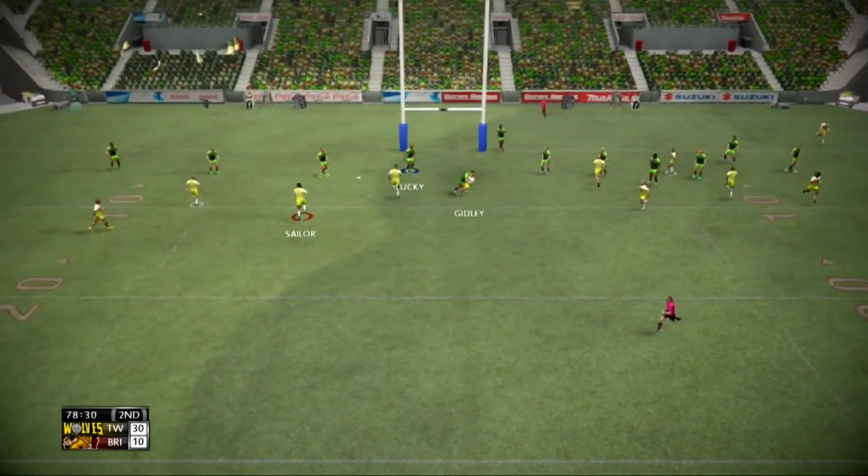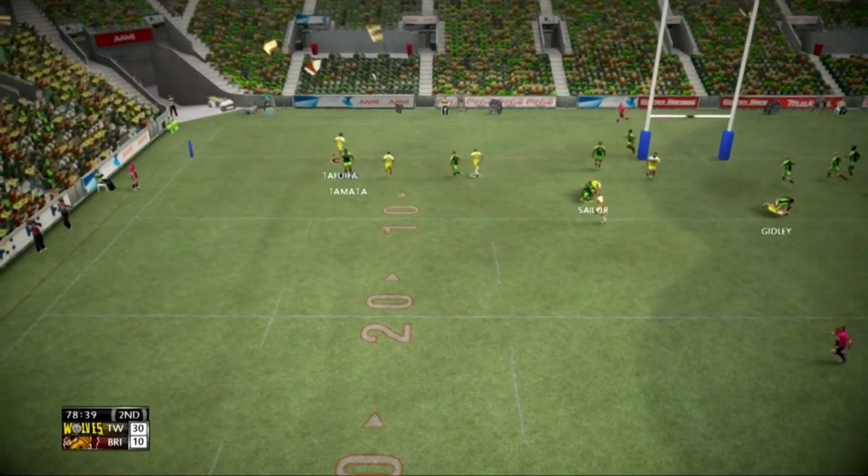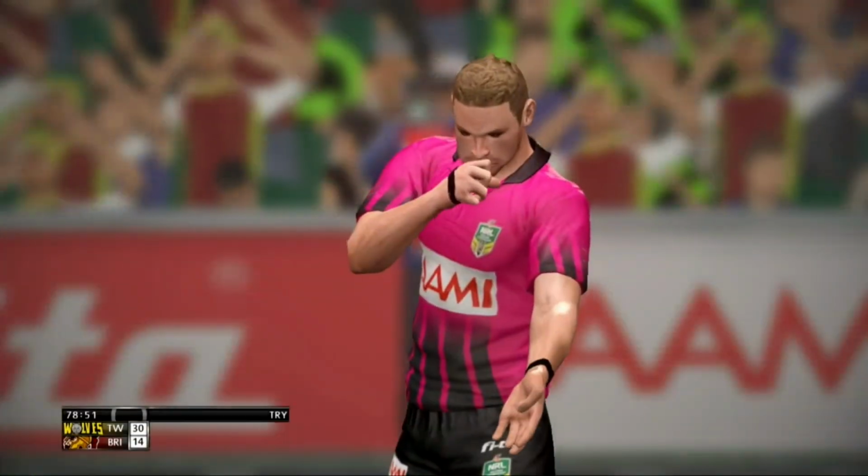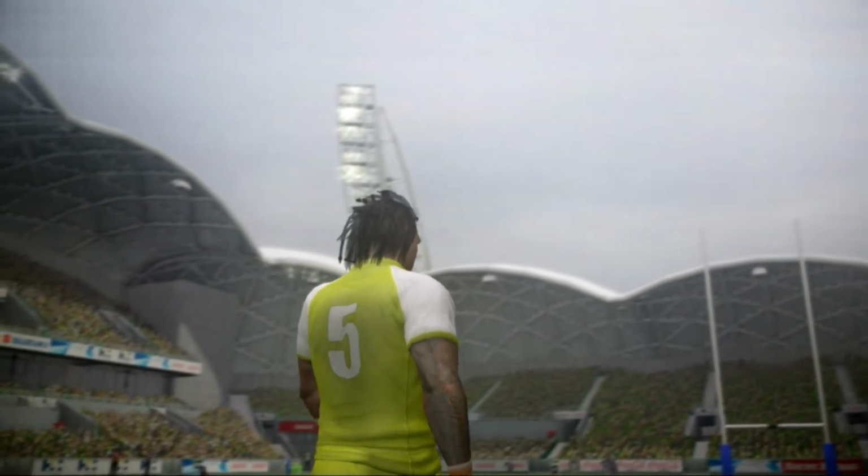Gidley. Saliba. Explodes through the gap. Yes, he's over. Good try that, Andrew. The build-up was impressive, and in the end, the defence had no answer to that piece of brilliance.